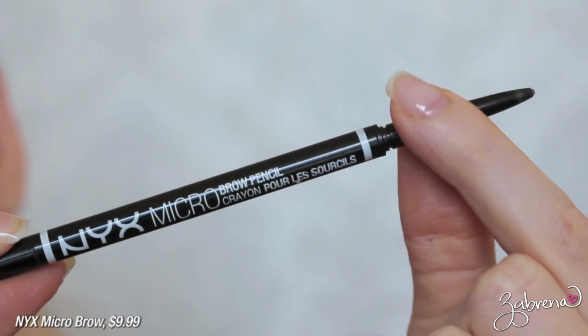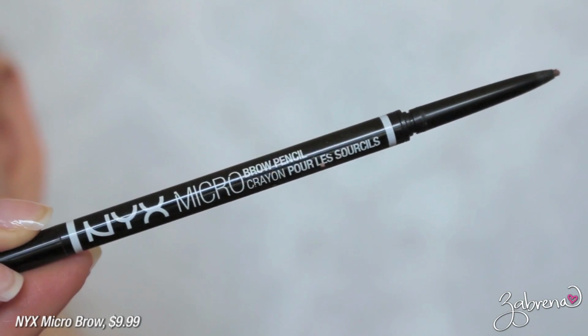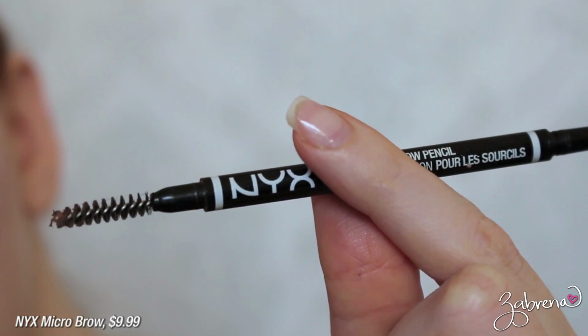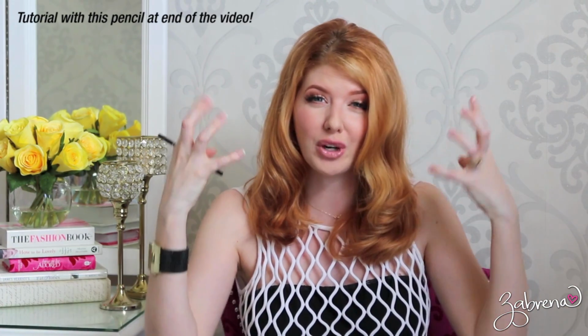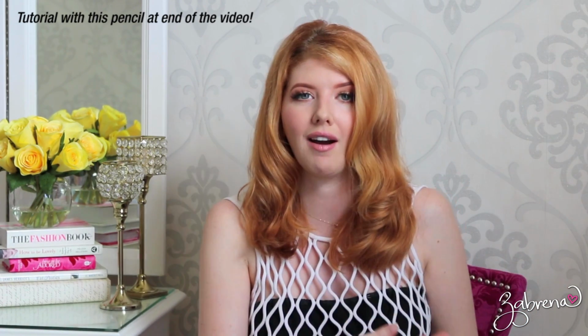One of my favorite brow pencils from the drugstore is NYX's Micro Brow Pencil in the shade Auburn. And this has been one of my go-tos most recently. Now, this one got a bad rep from yours truly in an old video that I made when I had my hair with that burgundy red color. You remember that color? And it was because it didn't really match my hair at that time. But I waited until I came back to my natural color. I started using it again very recently, and the more I've used it, the more I'm starting to like it.